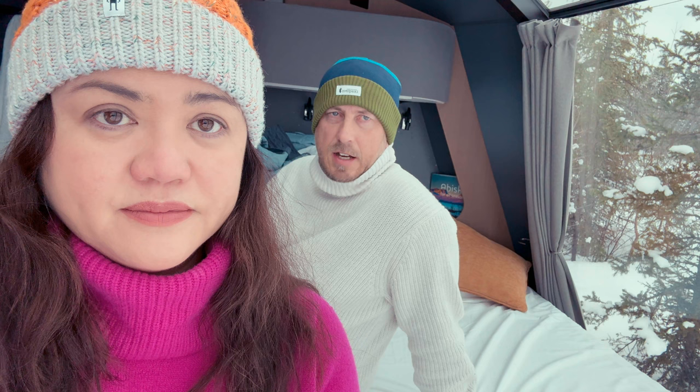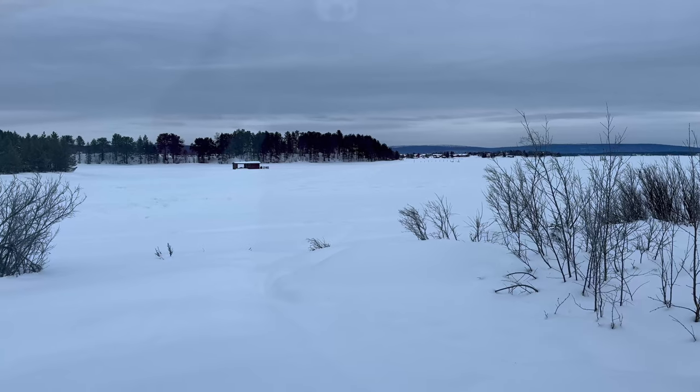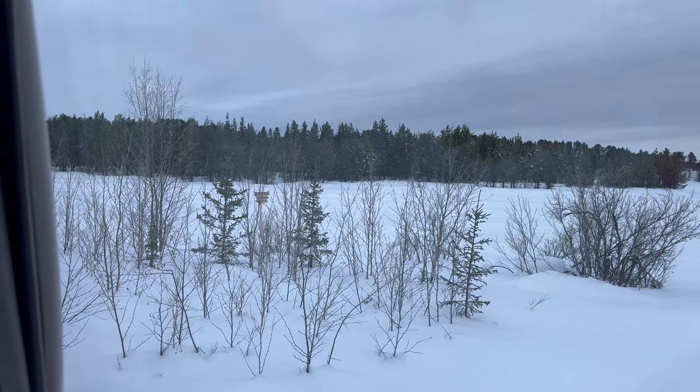Obviously quiet, super quiet at night. See a few skiers around, and a couple of people walking up and down the trail, snowmobiles. So these are the views that we were talking about. So waking up to that every day was amazing, especially when the sun rises.